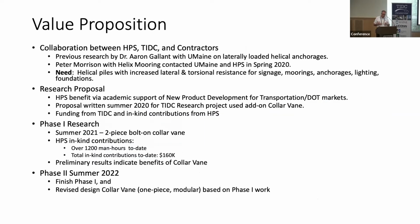So when we look at this type of idea and we come together from a corporate standpoint, I have a little bit different perspective than some of the presentations you've seen over the past day and a half. I'm going to look at this more from a value prop, as we refer to it, with respect to a manufacturer of products, in this case steel foundation products. So this has really been a collaboration between Hubbell Power Systems, TIDC, and then contractors at this point. It was originally based upon some work that was done by Dr. Gallant with respect to laterally loading various types of anchorages, particularly for moorings.